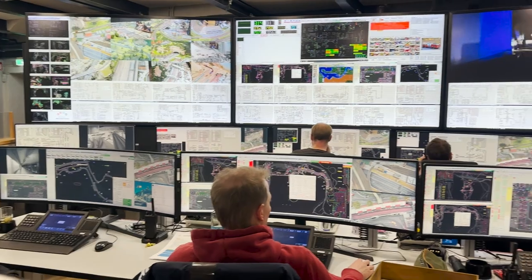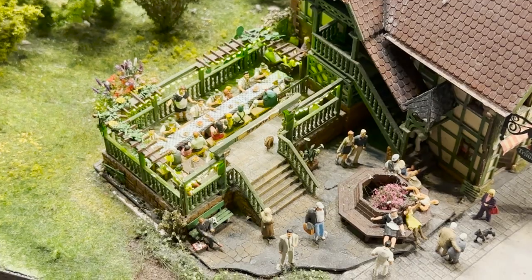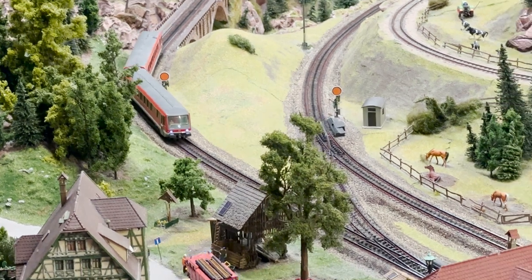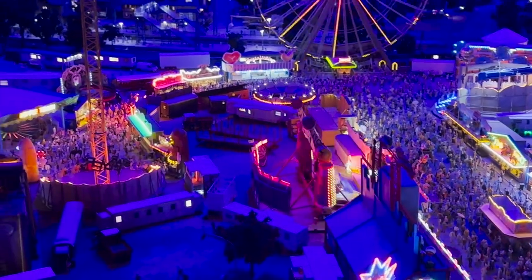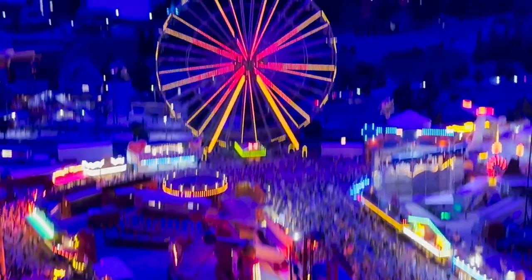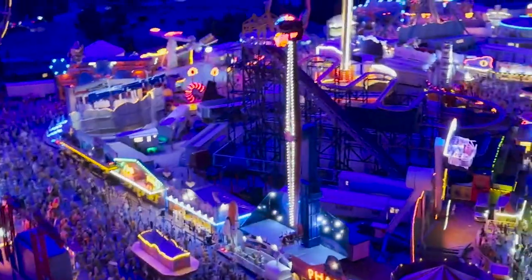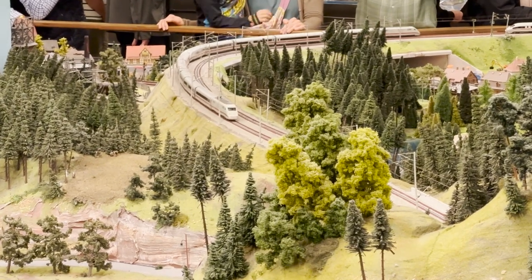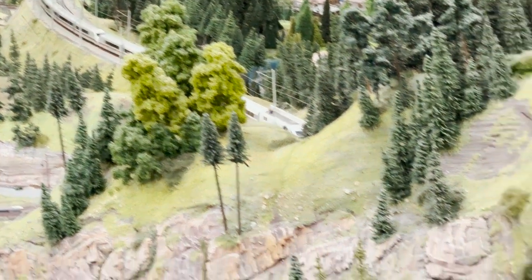You even get to see one of the areas where everything's controlled from. The moving rides in the fairground section look particularly good at night. Big trains like this ICE look great round the long sweeping curves.